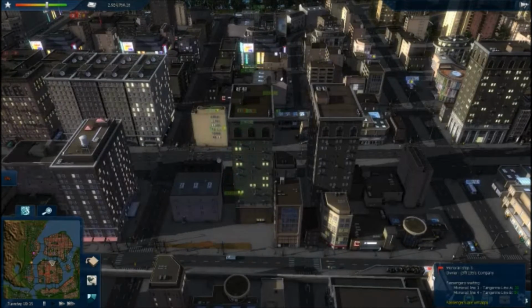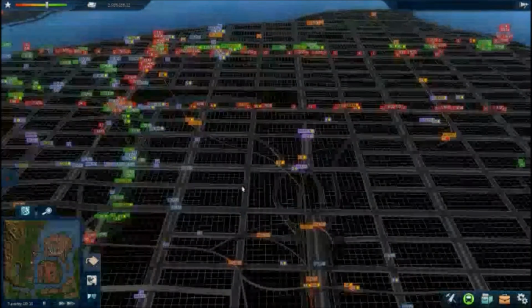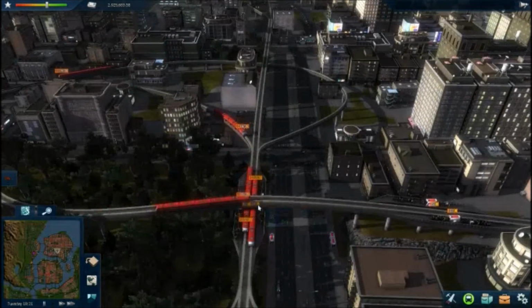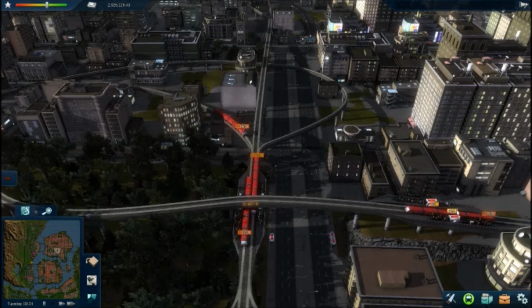The monorail is also very popular. Tangerine lines A and B. I haven't checked the northern monorail in so long. It looks like all these trains arrive here full. Oh, definitely. Look at that. That's a crazy number of people. And this stop has a crazy number of people.